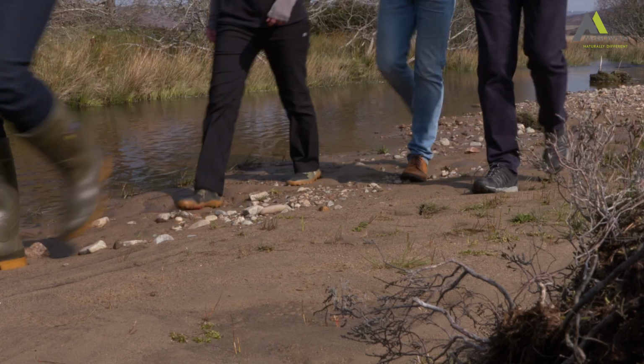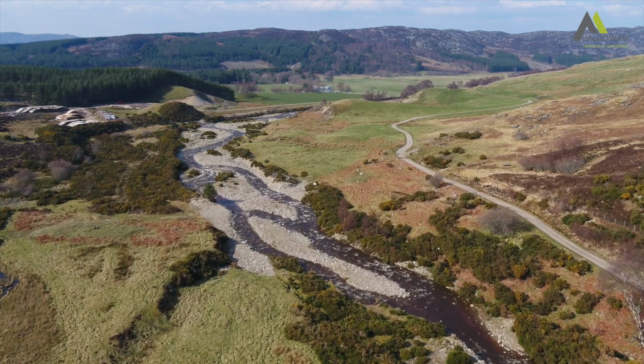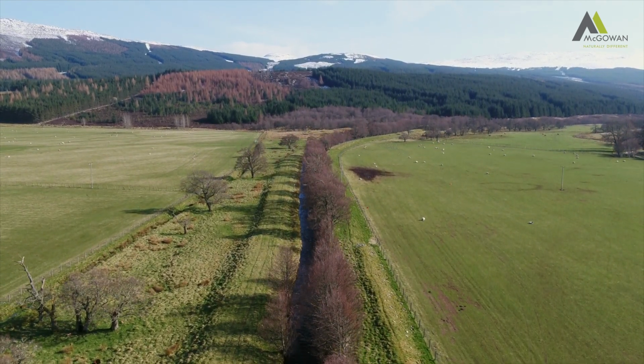And what we found was that the very steep upper catchment was generating a lot of sand and gravel. Because of the change in slope, a lot of that sand and gravel was depositing in the river. That deposition had actually been made a lot worse by historic modifications of the river. It had been straightened and flood banks had been built on either side. And by containing the river, there was not as much space for the sand and gravel to deposit, so it would build up quite quickly in the river.